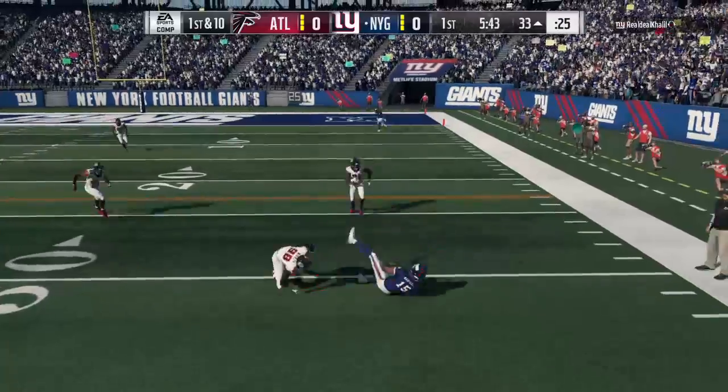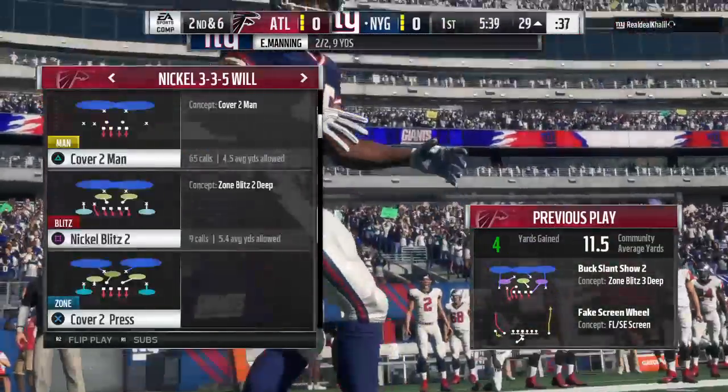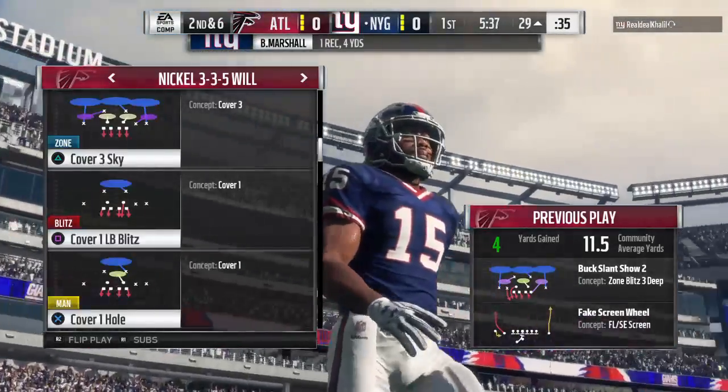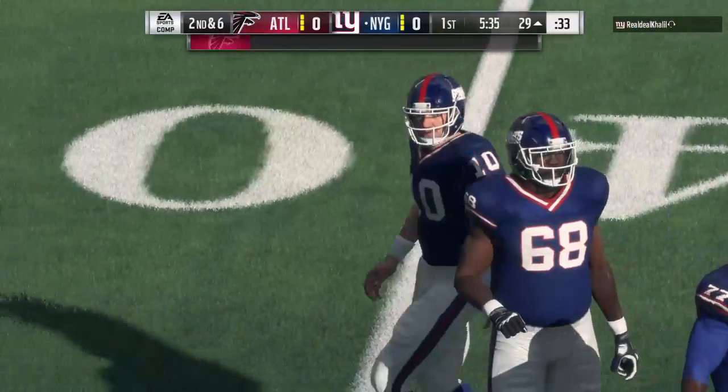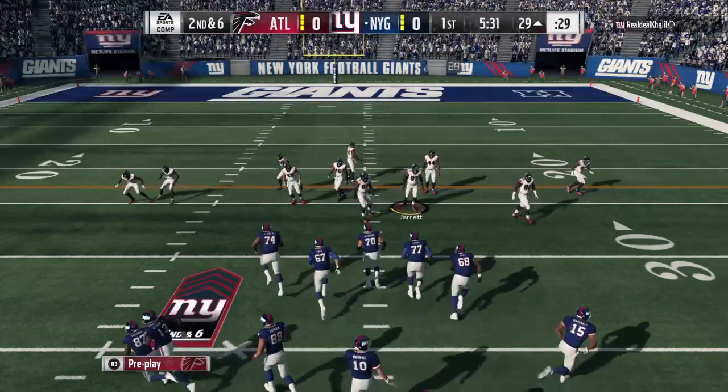Manning going to throw. And that's complete to the right side. It's Marshall. And he is really laid out that time. Knocked flat on his back. So they complete the pass, and now they face a second down.